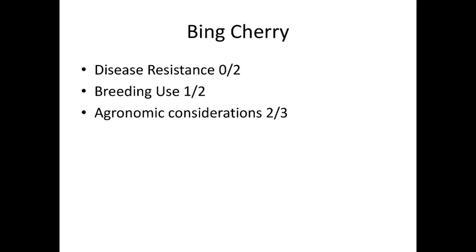My parents actually have a Bing cherry tree in their backyard, and I've had enough time to observe all the traits that it has. In terms of yield, it is a very high yielder, and is able to survive quite a few damaging effects. It survived being eaten by a groundhog and a squirrel, so the tree itself is quite vigorous. So in terms of agronomic considerations outside of disease resistance, I give it a 3 out of 3, because the tree itself is easy to grow.